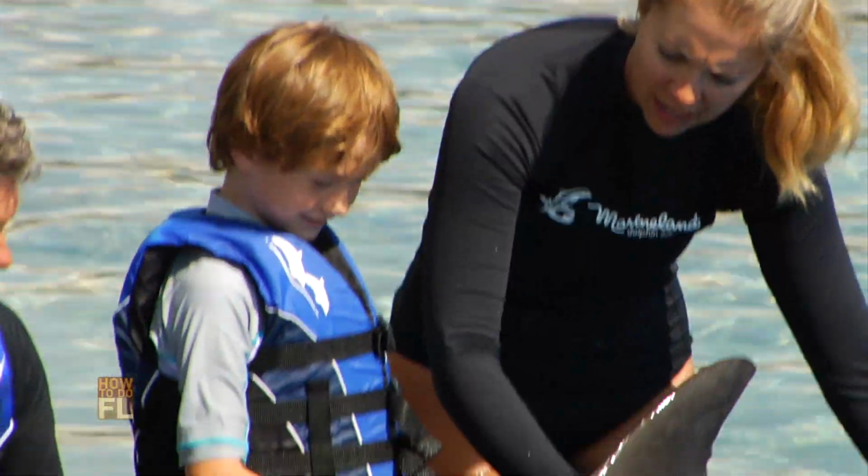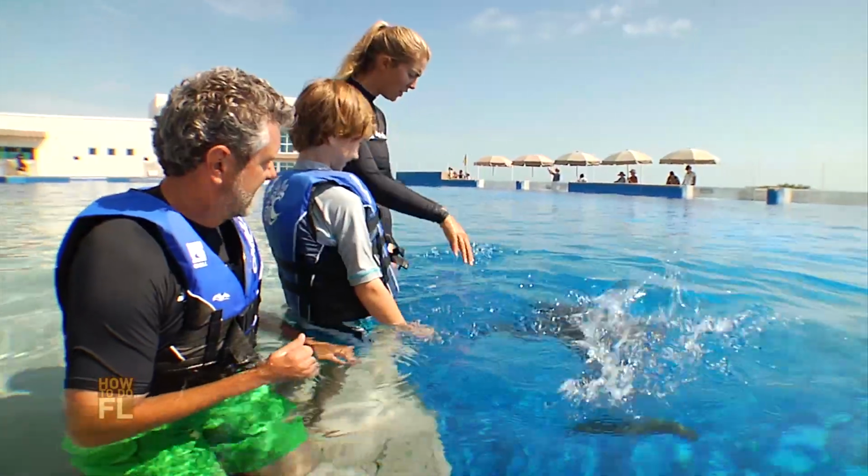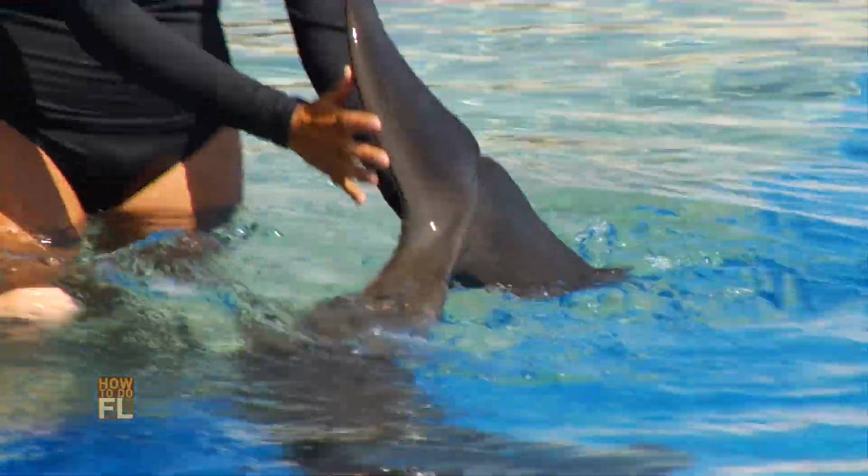Pull your hands back for a second. I'm going to give him the signal to ask for his tail. All right? Can we see your tail? What do you think? He says, sure, here's my tail.